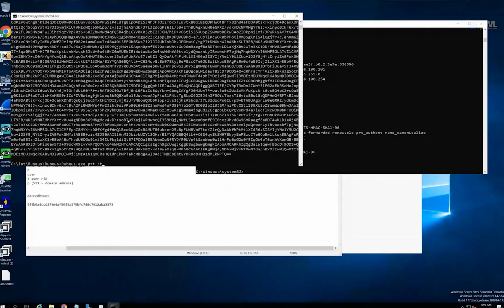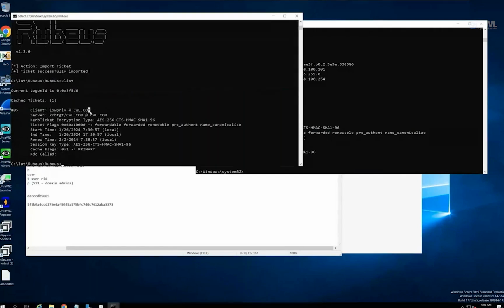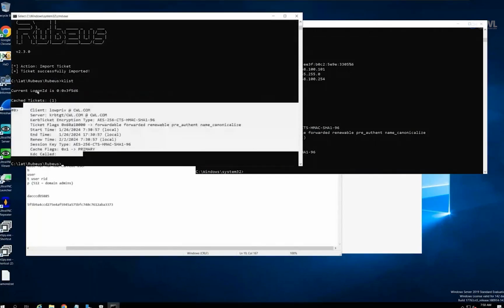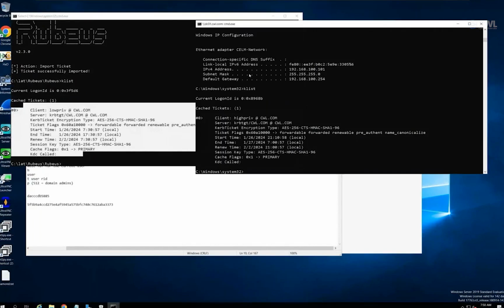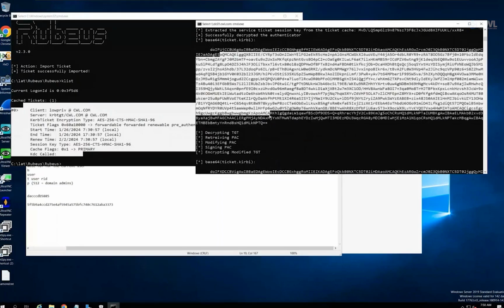And if I hit enter, you can see the ticket is imported. If I do klist here, you can see it's a low priv user. So we actually got the low priv user ticket here in this section here. Now after that, it will decrypt the TGT.